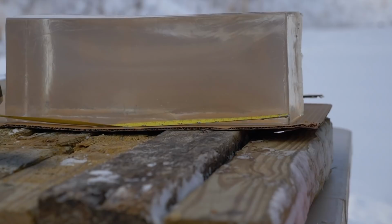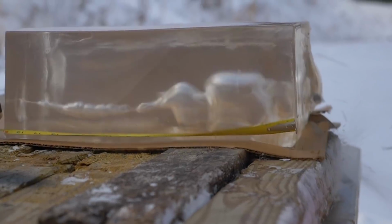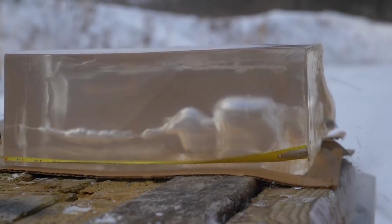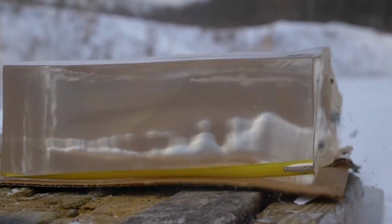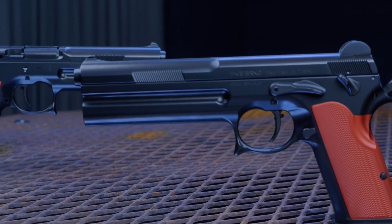When entering the body at supersonic speeds, the bullet will create not just the permanent wound cavity from cutting and tearing, but also hydrodynamic shock. Hydrodynamic shock causes physical trauma beyond the areas that the bullet actually touches, disrupts the nervous system, and dramatically affects any fluid-containing vessel inside the human body.